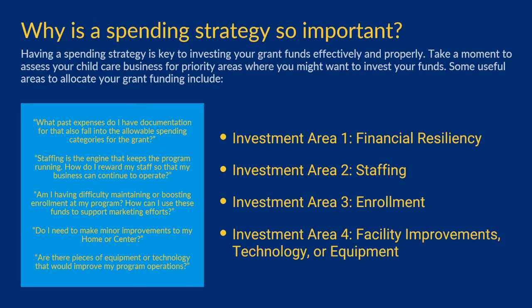To start considering which investment areas could be a priority for a business, you could start by asking yourself, what past expenses do you have documentation for that also fall into the allowable spending categories for the grant? Because staffing is the engine that keeps your child care program running, how do you reward your staff so that your business can continue to operate?